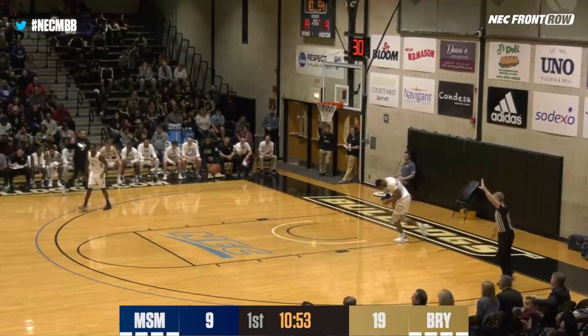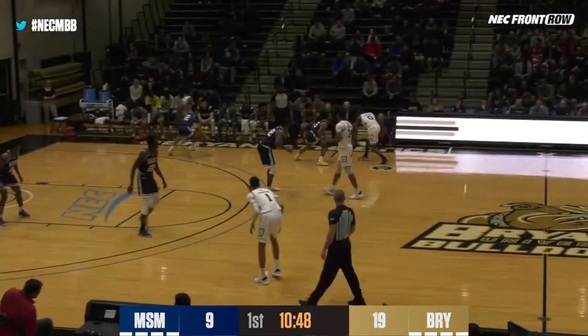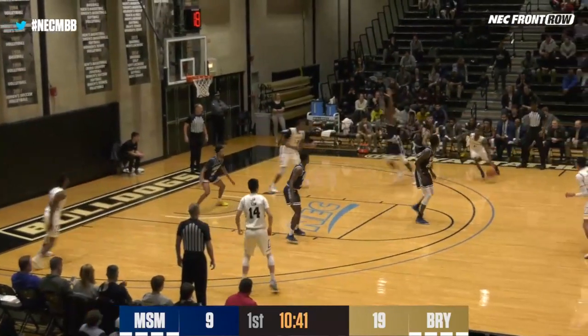There are 9 players on this Mount St. Mary's team, either from Maryland or Virginia, which makes sense. The school is based in Emmitsburg, Maryland. Yeah, you're recruiting locally. Yeah, the DMV area has got a lot of talent. No, doesn't surprise me at all.